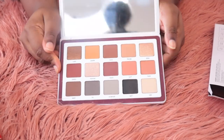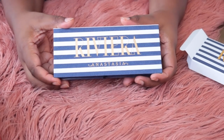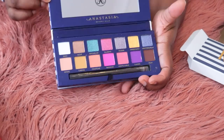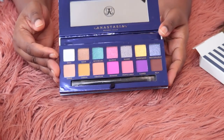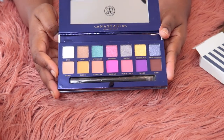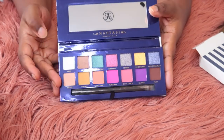I love this palette. Don't know about the formula. Really pretty. I also recently got the Anastasia Beverly Hills Riviera palette. Riviera? Oh my god, I cannot say this palette's name. Anyway, amazing packaging. Bright, bright shades. I'm really happy with that. And I love her formula. A little bit powdery, but I don't really care about kick up. As long as it performs well on the eye and blends well, I am happy, which Anastasia Beverly Hills palettes that I've used do that.